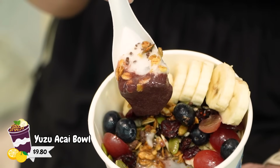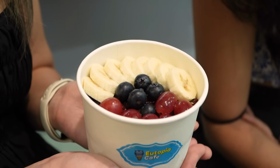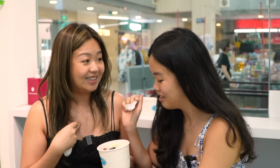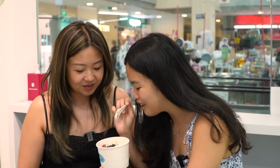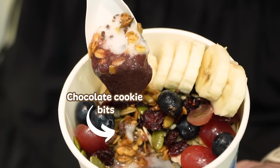We also got the yuzu acai bowl, and just now Ola Acai didn't have yuzu, right? So this time we must try the yuzu. First look, very healthy. It looks like a fruit bowl. No drizzle and no speculoos. It looks like the kind without crunch. Hey, look downstairs. Shark still have. Now it's a new crunch. There are some chocolate cookie bits inside, and it's sourced by the owner's friend.